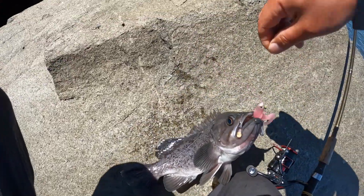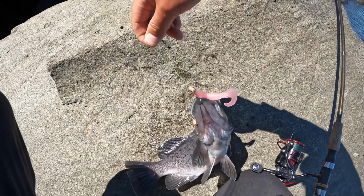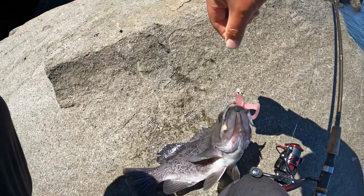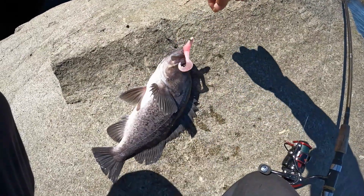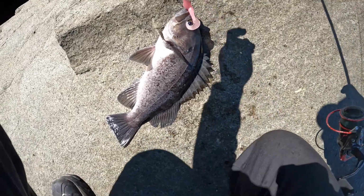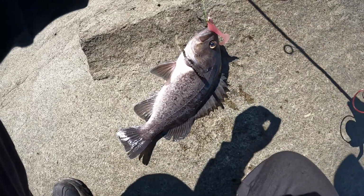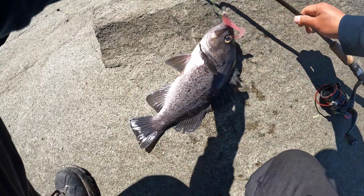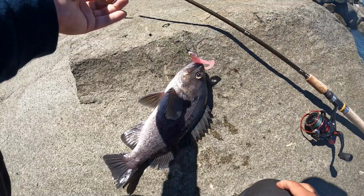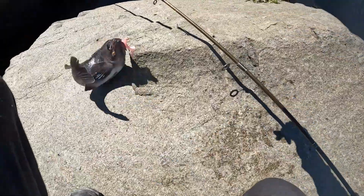So see, I switched to the big bait, a pre-rigged 1/3 ounce bait again. That's a pink one. Get this fish. Good. So hopefully we can get our limit today. We still have maybe 1.5 hours. So hopefully we can get 3 more in this time. 1 hour and 30 minutes. Yeah, let's see.